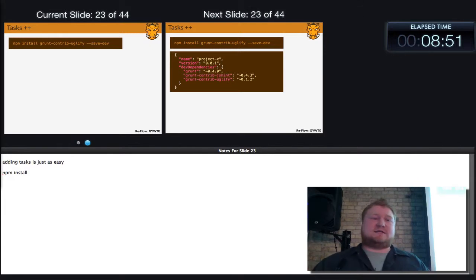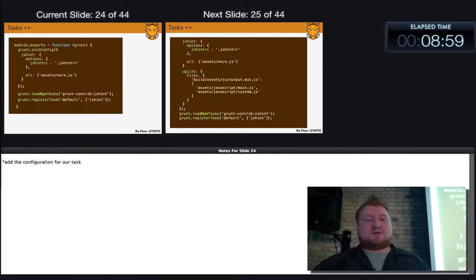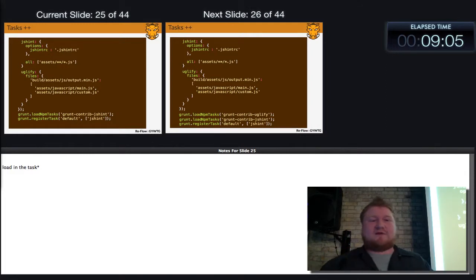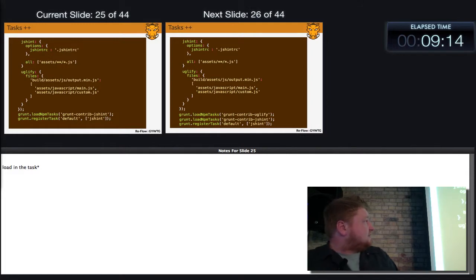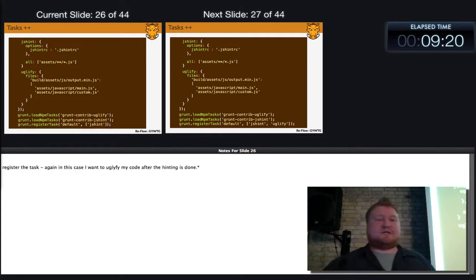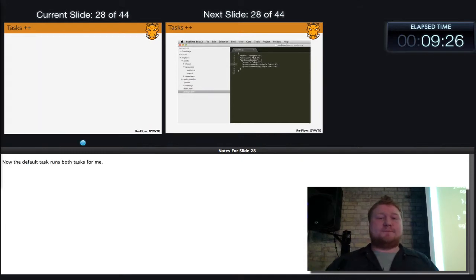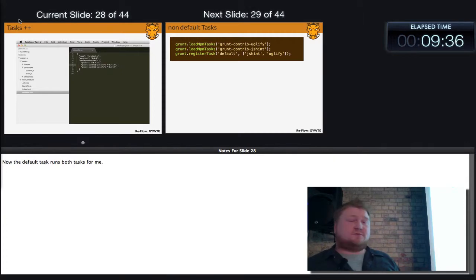So again, just adding a task is a nice process, as I call it. It's just npm install a plugin, add it to our configuration file, and now we can cat all our files. And there are a couple of options for uglify. The reason that I list out each of the files rather than just go through all the files like the JS Hint task is just because I need to concatenate them in a specific order. And then we just go ahead, load in the npm task, and assign it to our default task as well. Now, when you run Grunt, that default task runs however many tasks you want in that default task. It will just run through each of them.